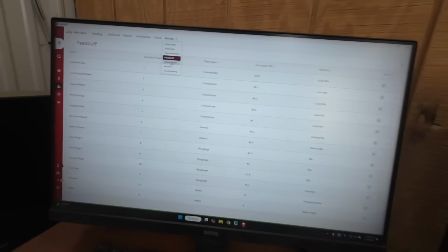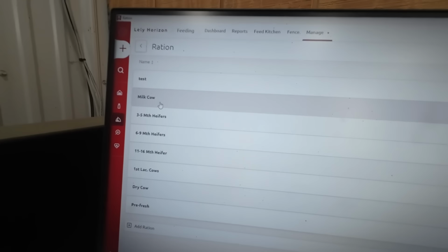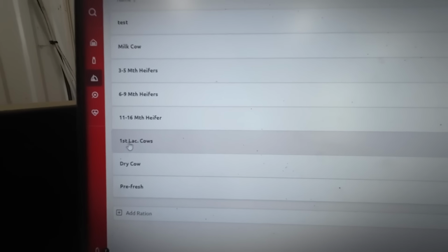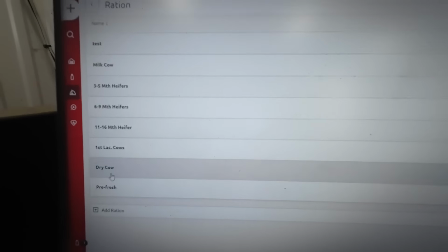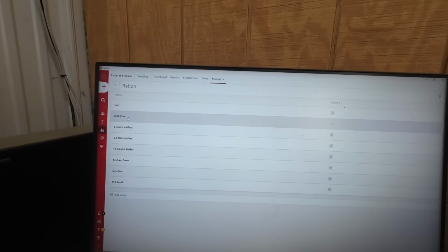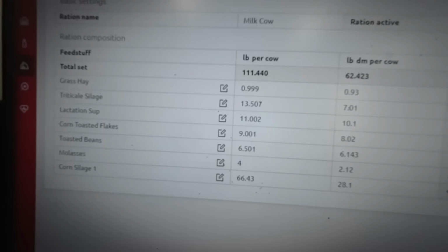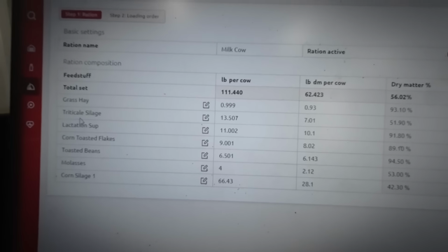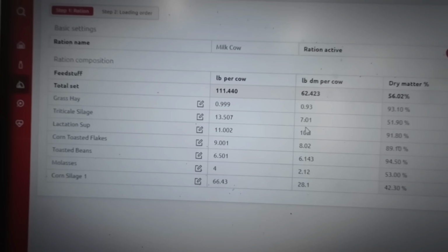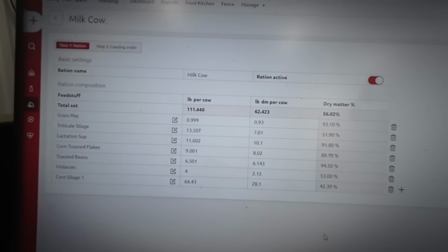So we got that changed. Now I'm going to head up here to mixed ration. This is all of our different rations. We have a milk cow, 3 heifers, first lactation, milking cows, dry cow, pre-fresh. It takes a little bit of time to go through and change all these, but it's not too big a deal. So I'm going to go into the milk cow. This is the ration that we were feeding before with the BMR silage. We'd like to be able to feed a bit more triticale silage, but our silo is getting towards empty, so we have to hold off on that too much right now. In the spring, once we have more of that, we're going to be feeding more.